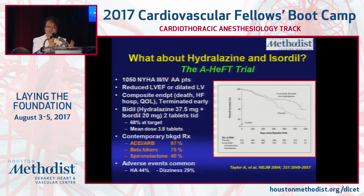BiDil is at a cost. There's a cost prohibitive aspect. So this is often utilized in those with CKD, where we are limited in how far we can push or use the ACE and ARB at all. So there is some real world versus what is recommended in guidelines.